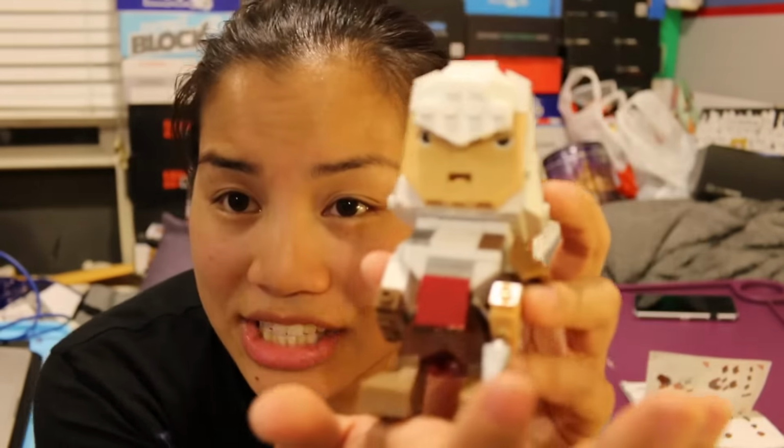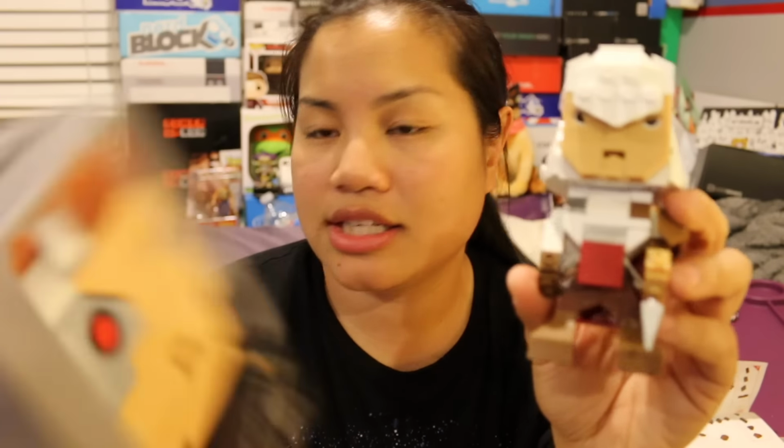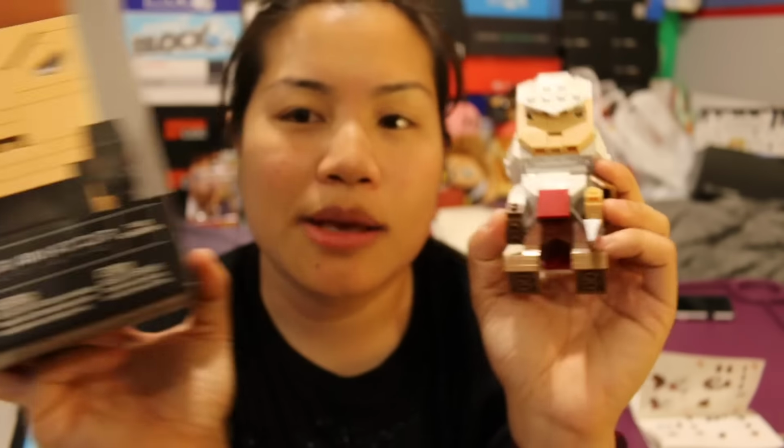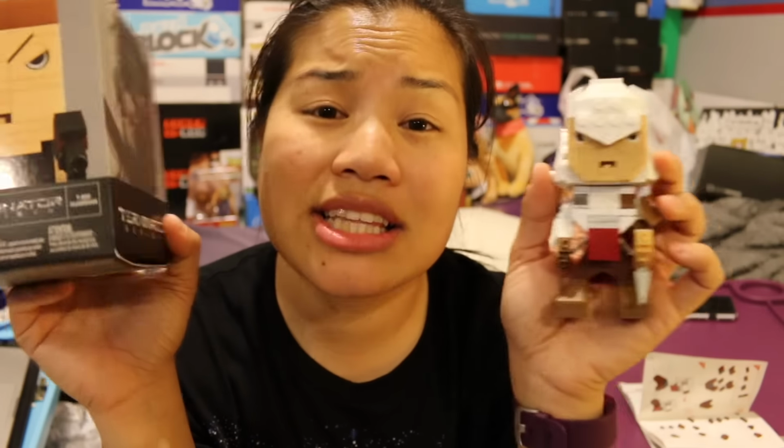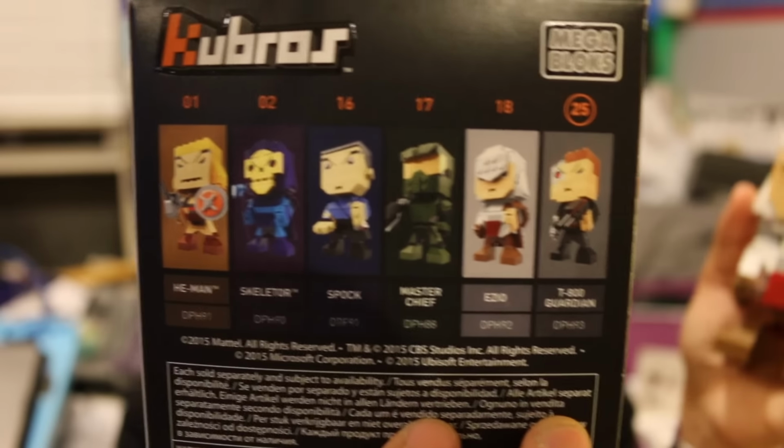All right, guys, so there you have it. This is, what's his name? Ezio from Assassin's Creed. I'm probably saying that wrong. And then I also have the T-800 Guardian. This is Mega Bloks' new series. I think they said they were releasing them at the end of this month. These are really cool. If you like anybody from these series, I highly recommend getting these. I have no idea how much they're gonna cost or what stores they're gonna be in. I can imagine they're probably gonna be at Target and Toys R Us and the normal stores.